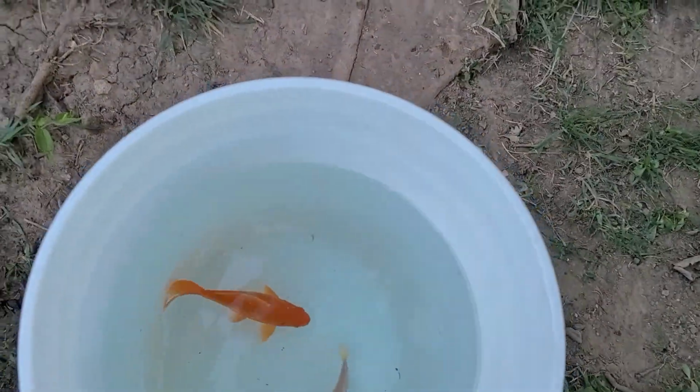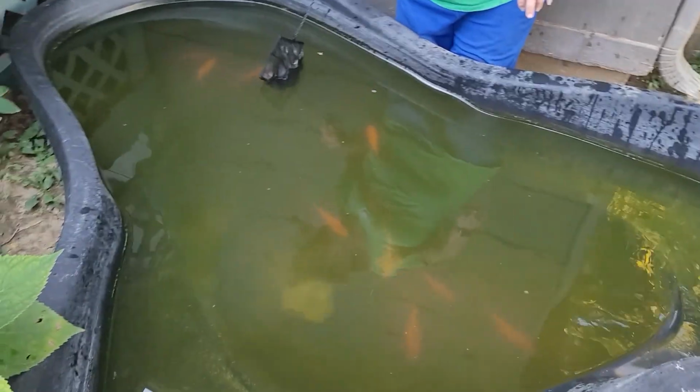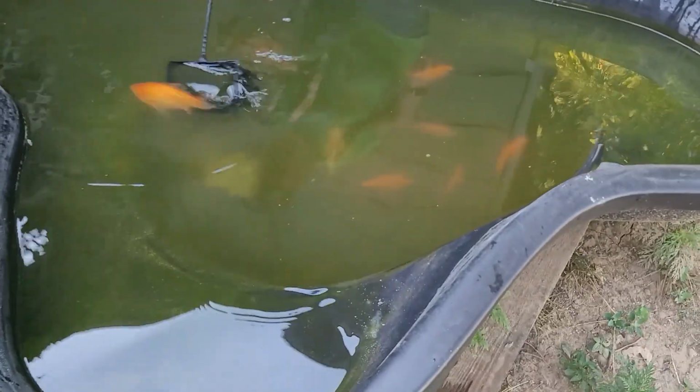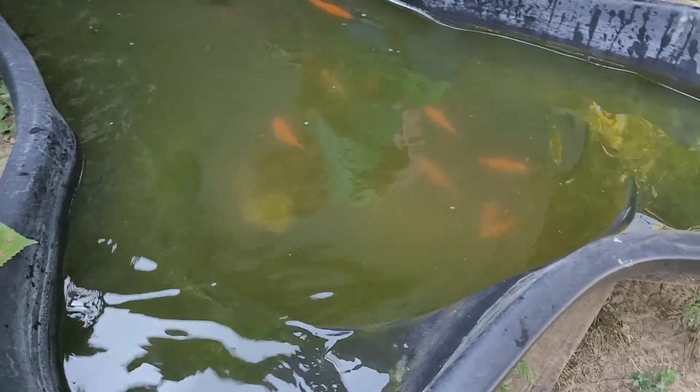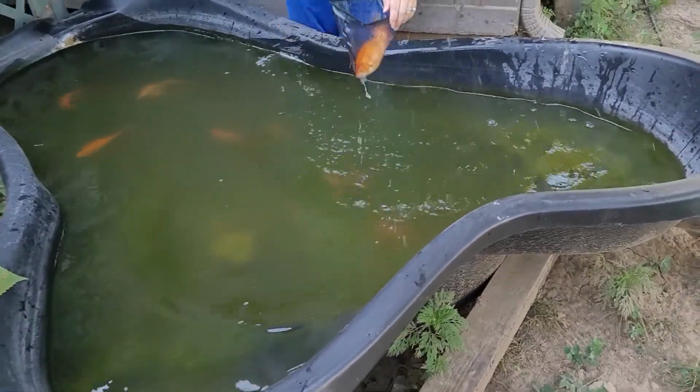Wow, they've gotten big just since we've had them out here for the past month. I'm gonna bring this up over here, that way it's easier for her to go from the pond to here. So in just a few days, it got pretty icky, so yeah, we're gonna catch some fish.